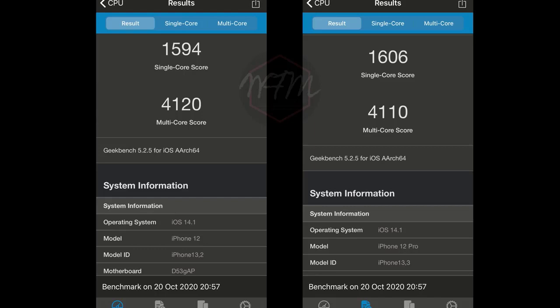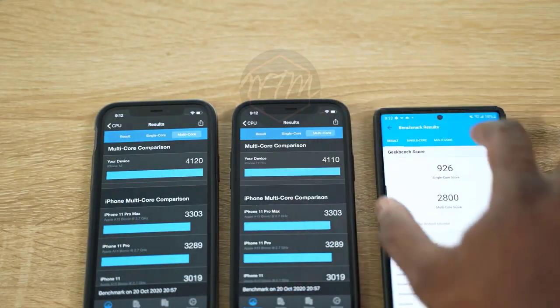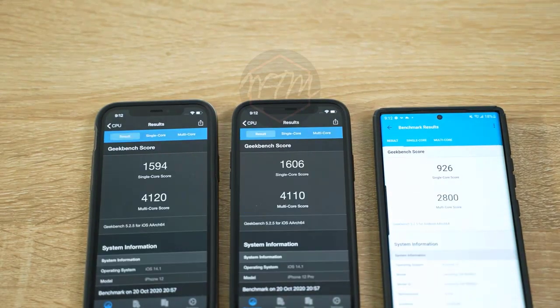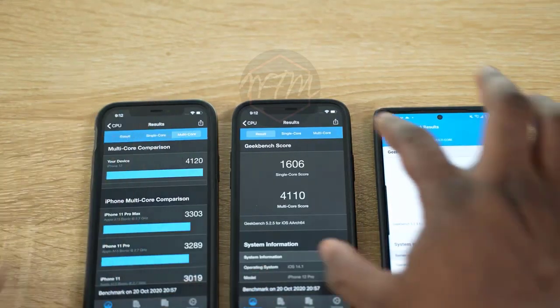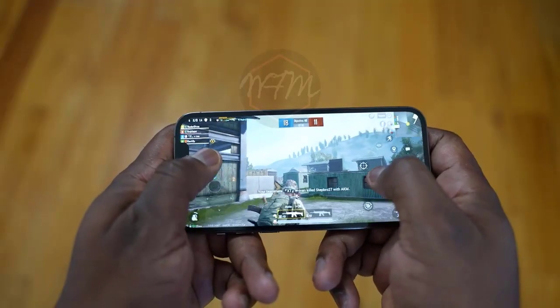Now, when you compare this to the Galaxy Note 20 Ultra, which has the Snapdragon 865 Plus, a behemoth of a processor, that has a single core of 928 and a multi-core of 2,800. So the multi-core processing on the iPhone is double that of the Galaxy. So just in terms of pure raw performance, that is what you will be getting. There's no two ways about it, guys. I'm sorry, that is what it is.